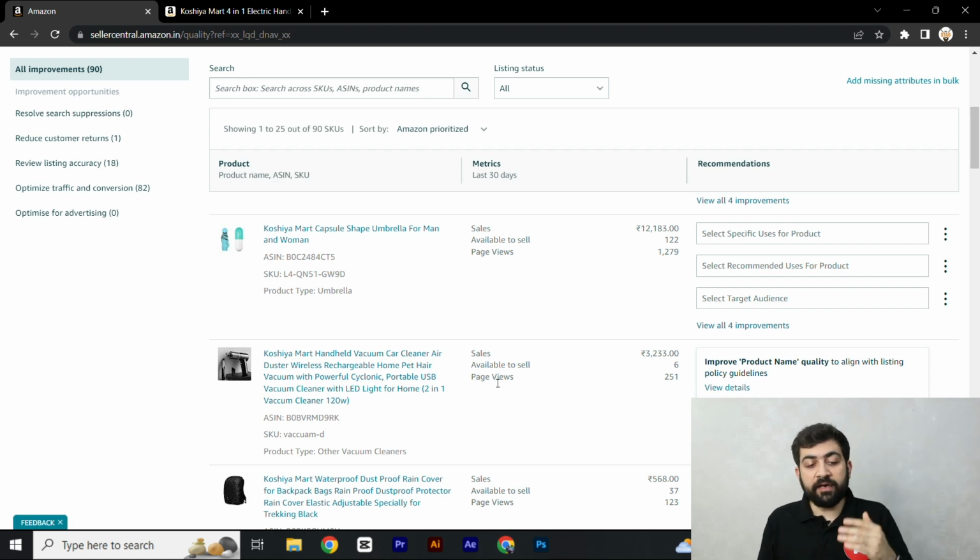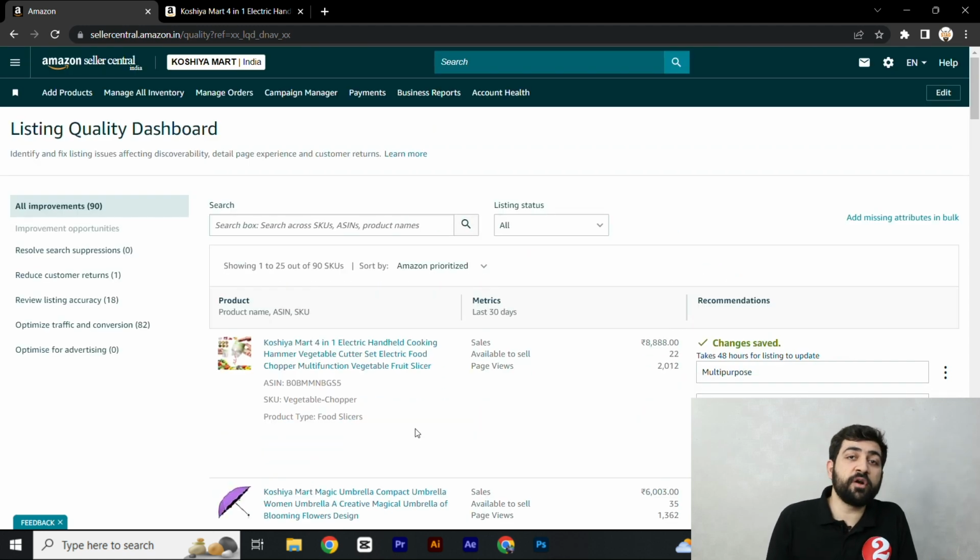As you saw, in one listing the seller had not given the basic details, like what the weight of the product is and what the size of the blade is. Without such details, no customer is going to purchase your product. Images play an important role, that is right, but information also plays an important role.